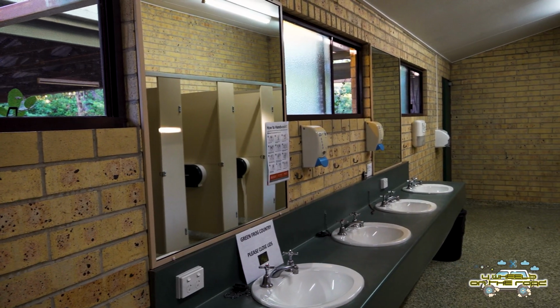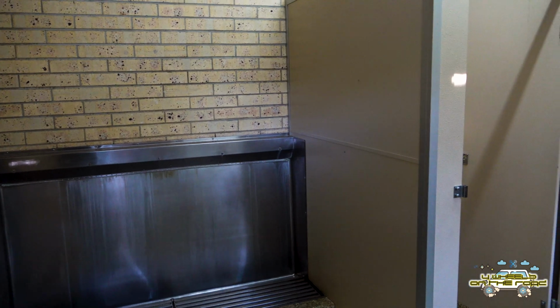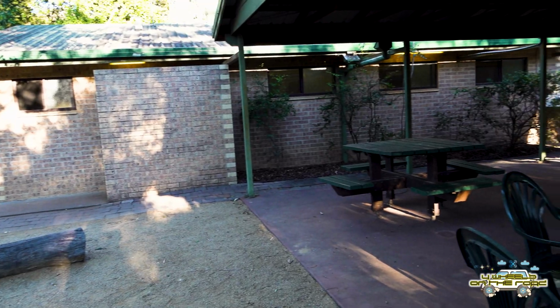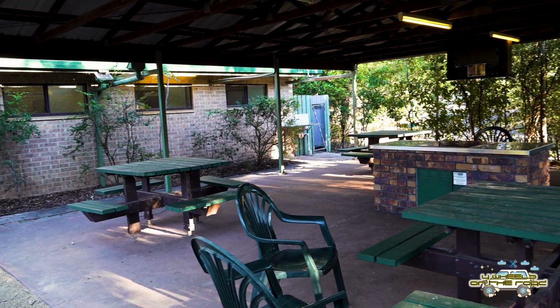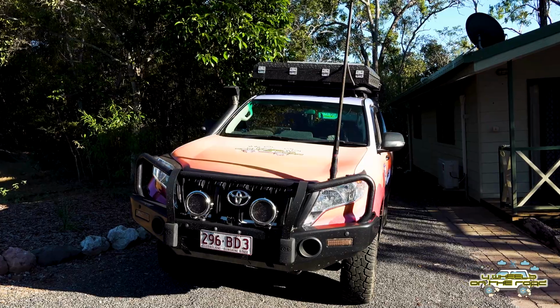The shared facilities and bathrooms on site here are not too bad. They're a little bit old, but they're quite clean and quite well organised. So we're going to take a look at the cabins now and see what they've got on offer for us.